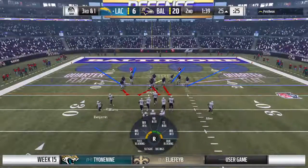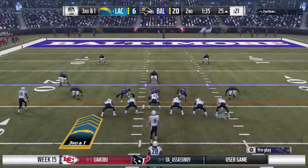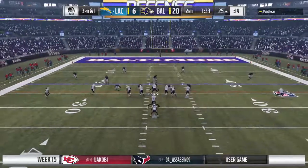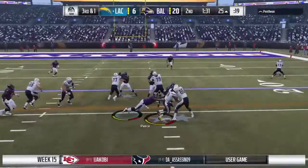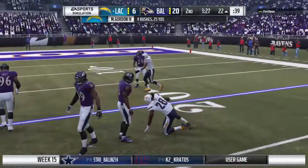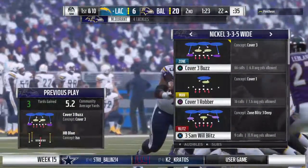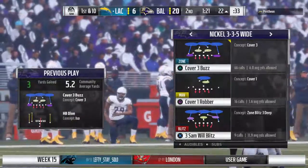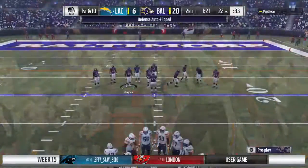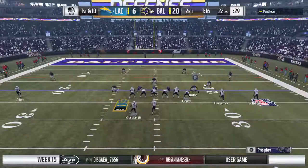A third field goal of the first half, not what they're looking for as they come up on 3rd down. They'll try and run it. Here's Gordon. So he fought off the tackle, and that effort gives him the first before he's brought down. 3 yards there, good enough to keep the drive moving. Well, that was big right there because they're in the bottom 5 in the league in converting on 3rd down. They needed that pickup in a big way.